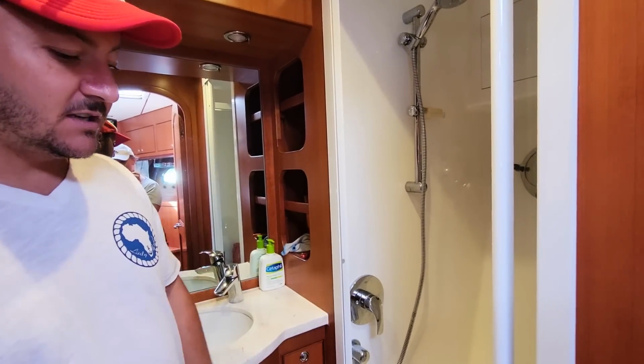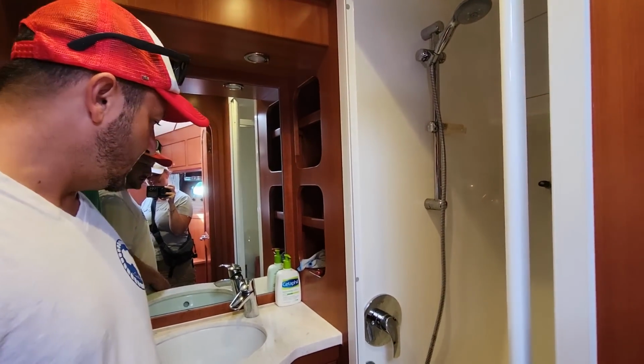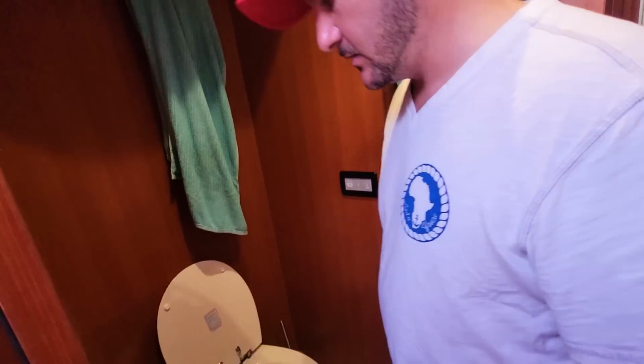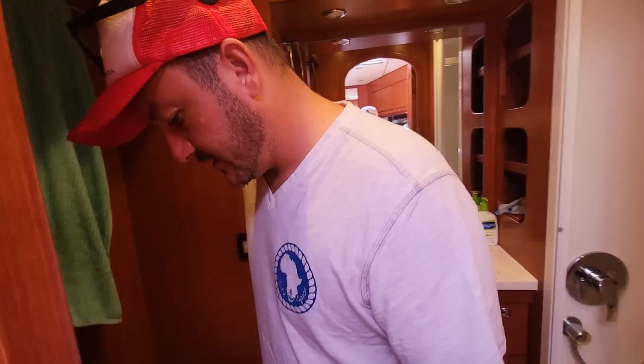But there's a nice enclosed shower. Good size vanity. That's actually huge for a boat. I know, that's what I said. And a good size cabinet, and a toilet. Tons of storage down there.